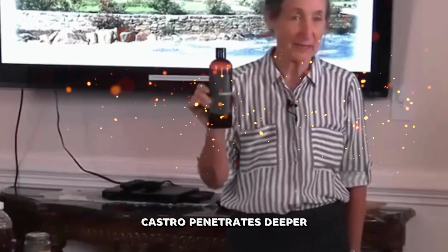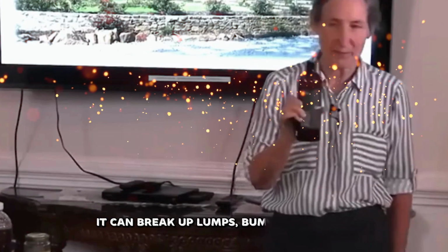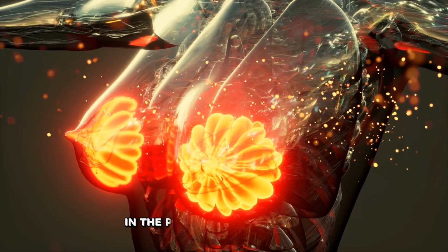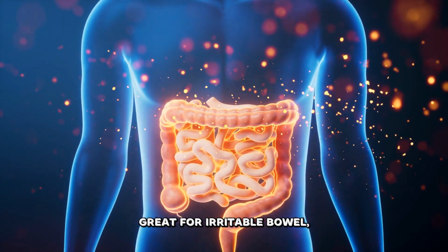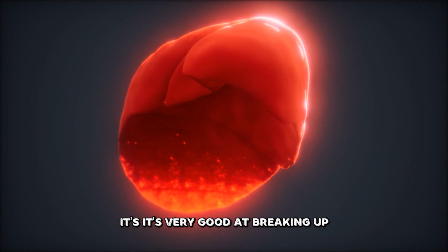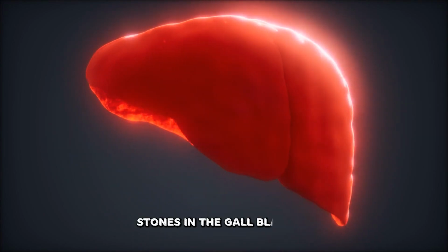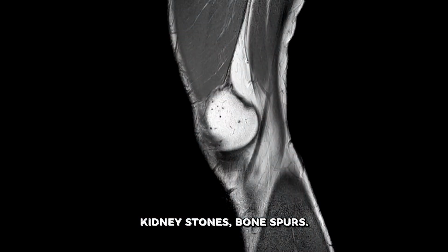Castor oil penetrates deeper than any other oil, and wherever it penetrates it can break up lumps, bumps, adhesions. So great for cysts in the breast, for breast cancer, great for irritable bowel, great for constipation. It's very good at breaking up stones in the gallbladder, kidney stones, bone spurs.